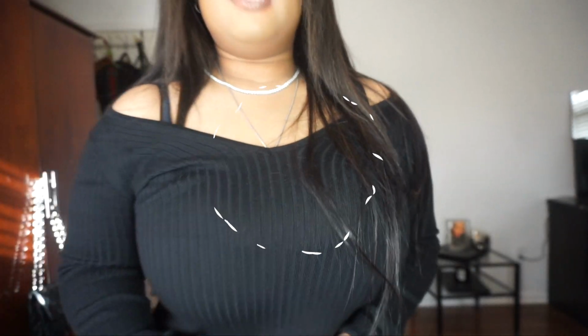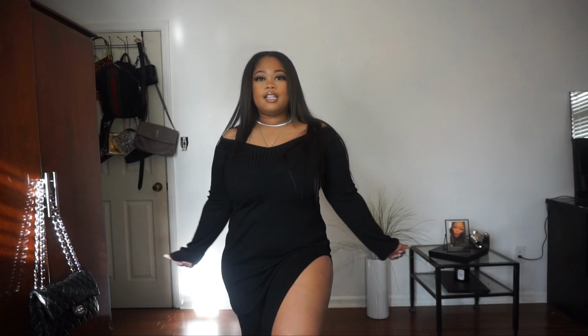And I don't know why this made it into my cart, but I'm glad it did. It's this waffle material, if you guys can't see up close. And I know it looks see-through for me doing this, but it's definitely not see-through. I don't know if it's because it's a little too big on me. But this is so cute and sexy, and it's perfect for a holiday party.